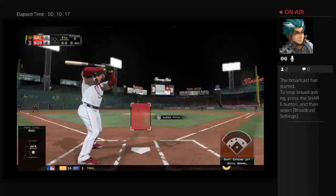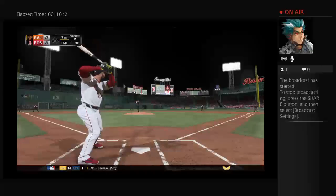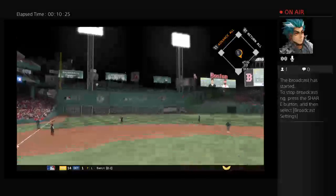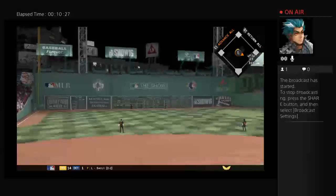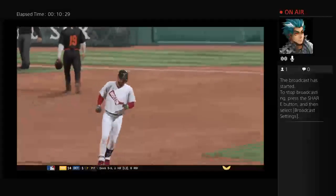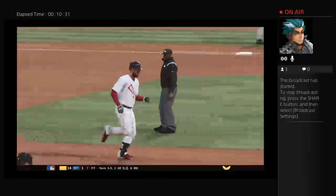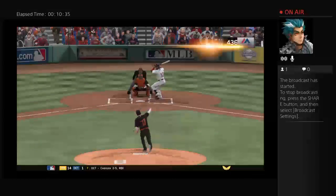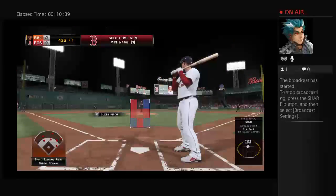Mike Napoli gets another crack right here. He's got a hit in 3 tries to this point. High in the air and deep to left center field. And this one is gone. A home run. A solo home run for Mike Napoli as they've pushed this lead up to 9 now.